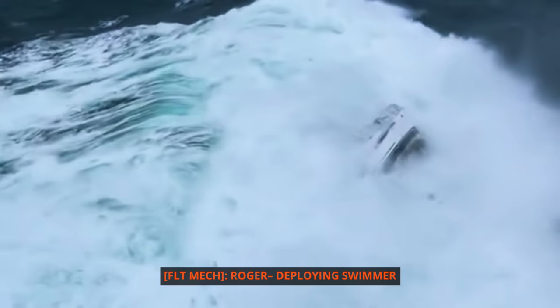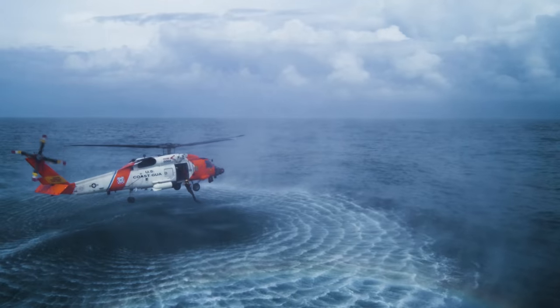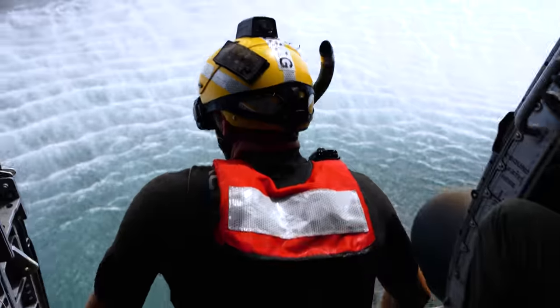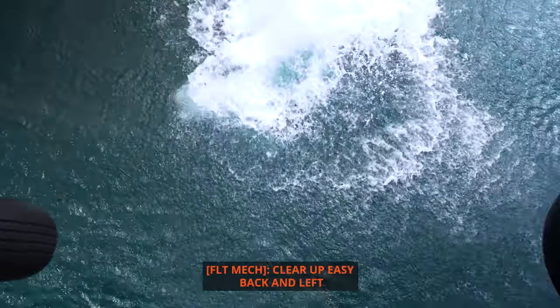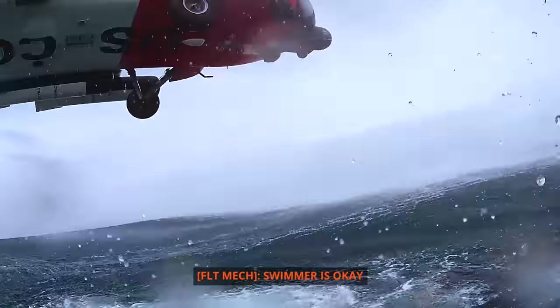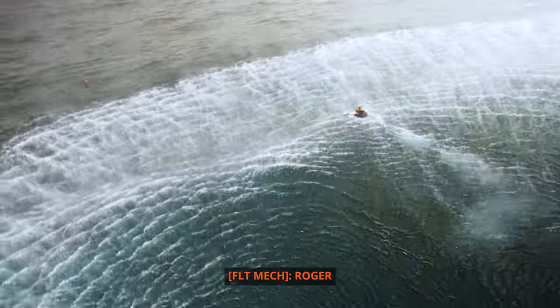Deploy swimmer. Roger, deploy swimmer. Swimmer's away. Swimmer's in the water, clear up, easy back and left. Swimmer's okay. Swimmer's out here at 3 o'clock. Easy back and left. Roger.